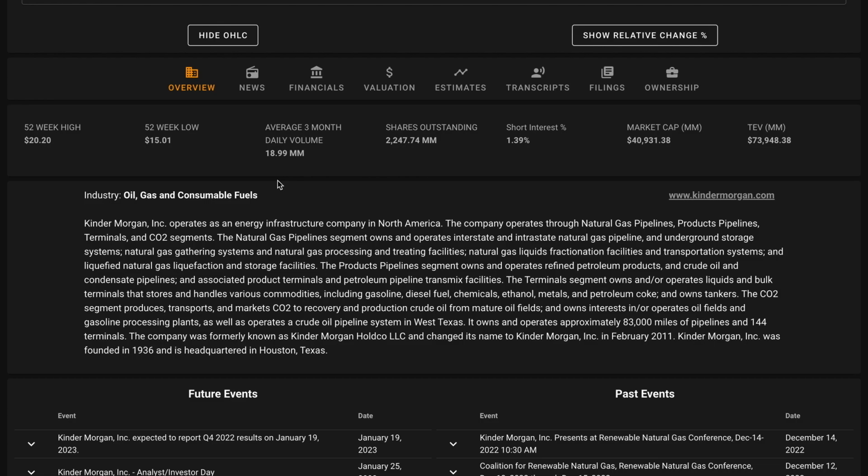So for more background about the company, Kinder Morgan is one of the largest midstream energy firms in North America, with an interest in or being an operator on about 83,000 miles of pipeline and over 140 storage terminals. The company is active in the transmission, storage, and processing of natural gas, crude oil, refined products, natural gas liquids, and carbon dioxide. The majority of Kinder Morgan's cash flows stem from fee-based contracts for handling, moving, and storing fossil fuel products. Kinder Morgan Inc. was founded in 1936 and is headquartered in Houston, Texas.